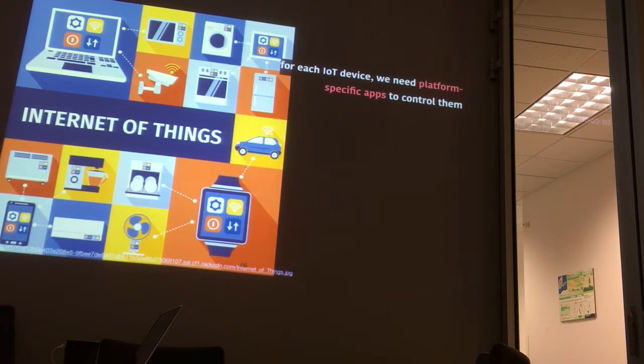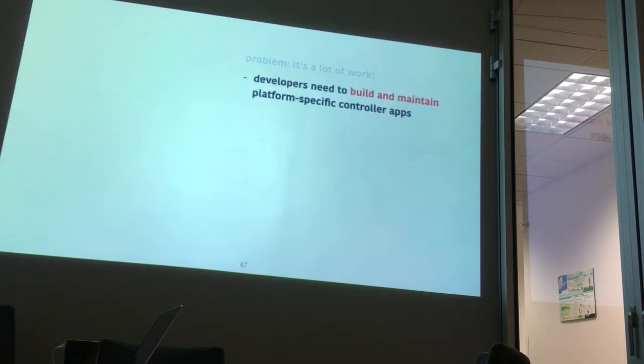To make all this possible, we currently need to build platform-specific apps. We need an app that runs on a phone and connects to a laptop, something that runs on a watch and connects to a tablet, etc. So the problem is, it's a lot of work considering how many devices we have. Developers need to build and maintain these platform-specific apps, and users need to install and learn these new apps in order to control a new IoT device or a new application. So in this third project, my goal is to come up with one app that lets users control various native applications of IoT devices.